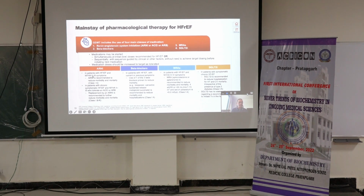the majority of patients with NYHA class 2 to class 3 symptoms. And after reducing their morbidity and mortality, it was labeled as class 1A in this group of patients. This is recommended, especially as initially these patients were being treated with ACE inhibitors and angiotensin receptor blockers. These are still being used and treated, but if they are not responding adequately, or if the patient has a worsening condition, it is always better to replace with ARNI.